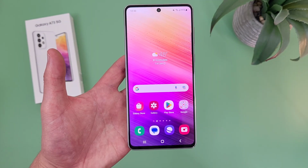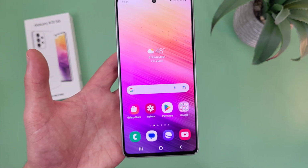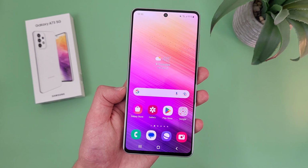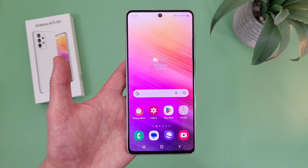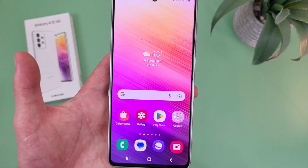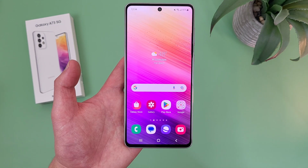Now when it comes to storage, with the Samsung Galaxy A73 5G, we're getting 128GB of internal storage with microSD card expansion. And while, of course, this is nowhere near the 2TB you get with the $1,600 iPhone, for example, I would say that overall, for a more affordable budget option, 128GB, especially with the microSD card expansion, is still a pretty good amount of storage, and for most people, this will be perfectly fine.